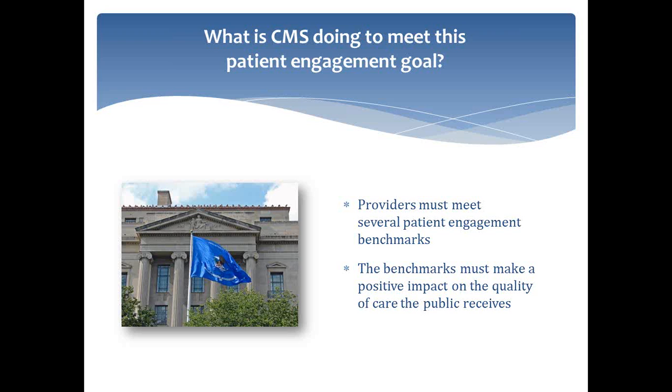So they put in several benchmarks to mark patient engagement and to track it through their EHR systems and report that back to CMS, so that doctors can participate in the reimbursement that the government was offering for going over to electronic health records in the first place. The benchmarks are required to exact a positive impact on the quality of health care that the public receives. They looked at, number one, how is data accessed, and that's number 7 of the meaningful use.